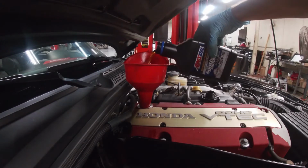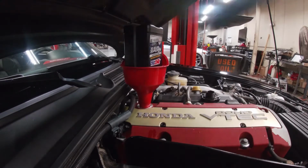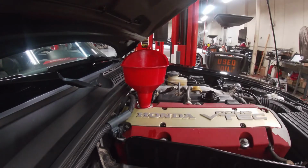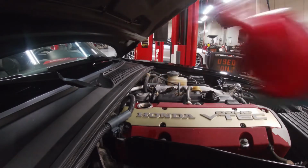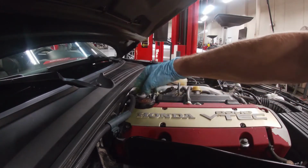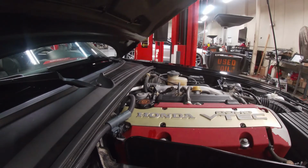All right, so this is quart number 5. Now we're going to remove the fill funnel, just kind of place it to the side. Put the oil fill cap back on, and then we're going to start and idle the vehicle for a little bit to allow oil to fill the filter, circulate, check the oil level, and then we'll top off as needed. Because like I said, it takes that additional 1/10 of a quart per the engine fill spec.